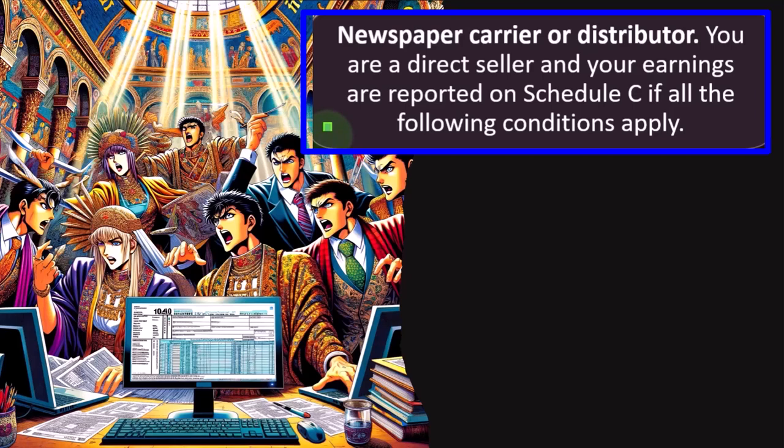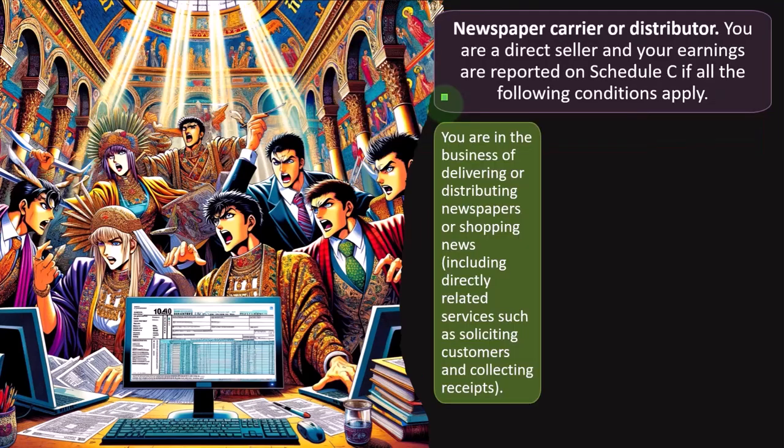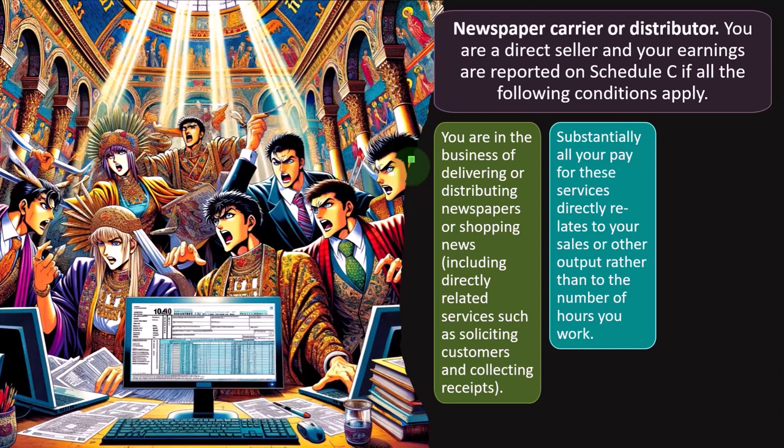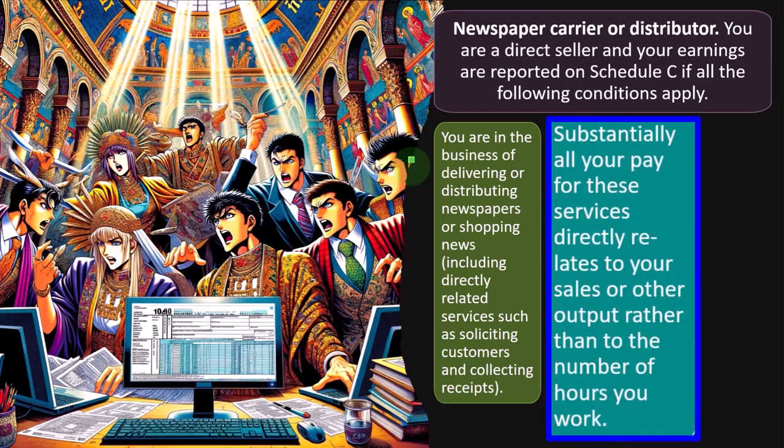Newspaper carrier or distributor. You are a direct seller and your earnings are reported on Schedule C if all of the following conditions apply. You are in the business of delivering or distributing newspapers or shopping news, including directly related services such as soliciting customers and collecting receipts. Substantially all your pay for these services directly relates to your sales or other output rather than the number of hours you work. So now you're selling these newspapers and you're making the money from the sale of the newspapers. That sounds like basically a business.